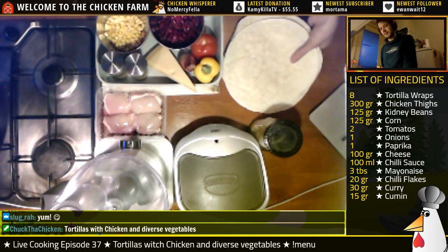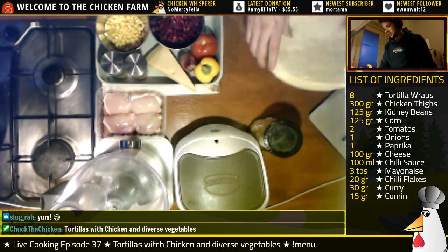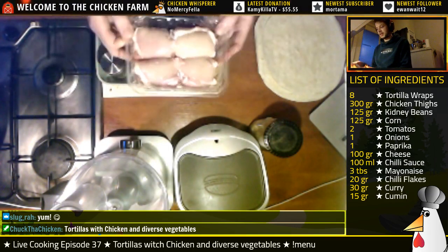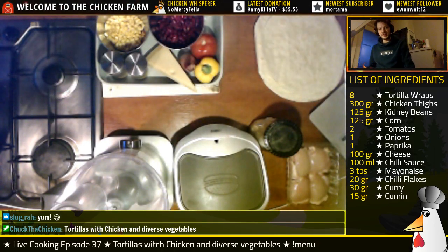So, stuff we need, the wraps, of course. I got some tortilla wraps over here, just natural. No herbs in it or anything. Just plain. Chicken thighs, you can use chicken fillet, but I like thighs because that's nice and tender. Can't do without the chicken at the chicken farm, guys.